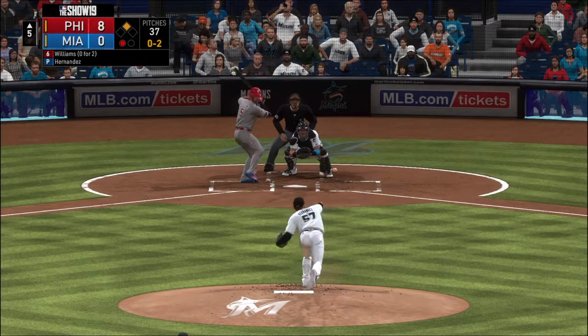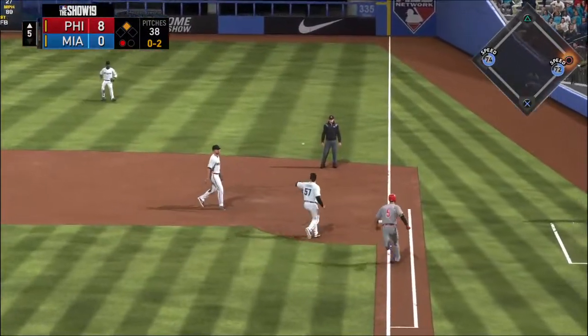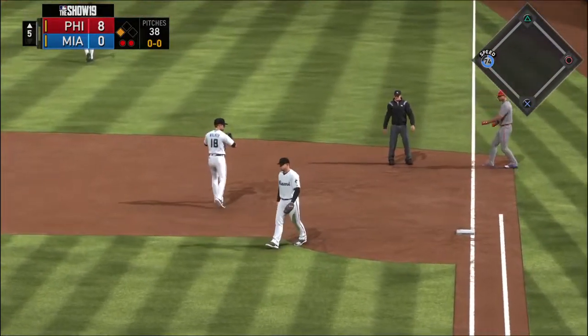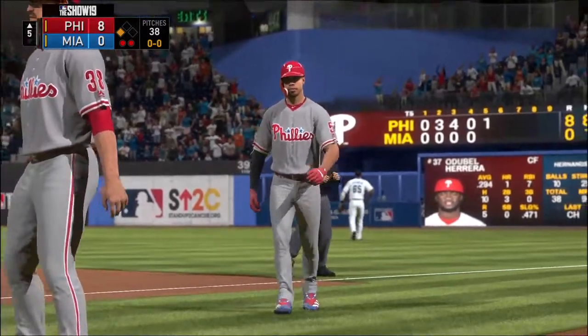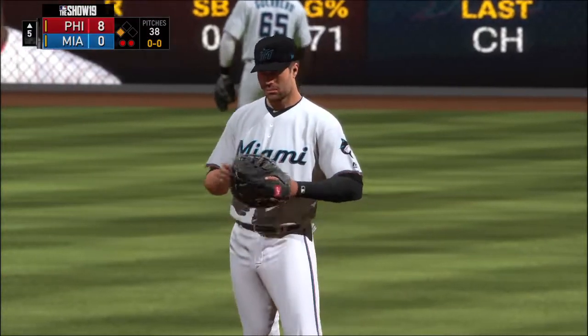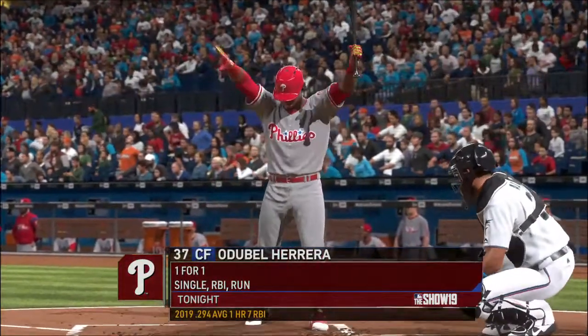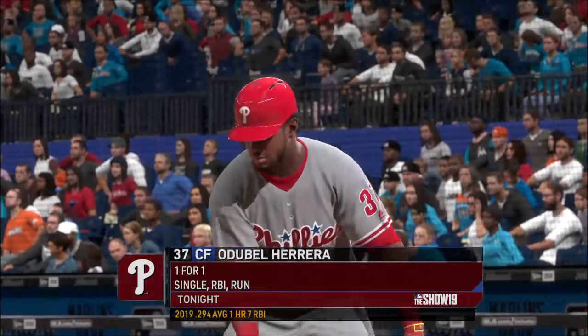Set to deliver on 0-2. Here it comes. Slow grounder to first. Oh, and not fielded cleanly here by Walker. And they wind up getting the out at first, although the other runner does move up 90 feet to third. The center fielder, Odubel Herrera. Striding into the box, Odubel Herrera, runner in scoring position with 2 gone.